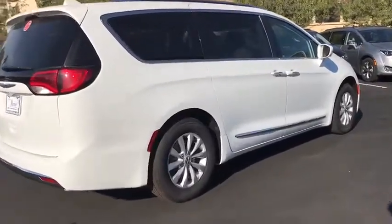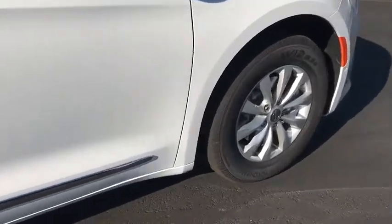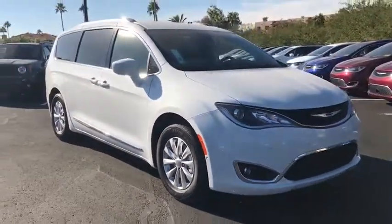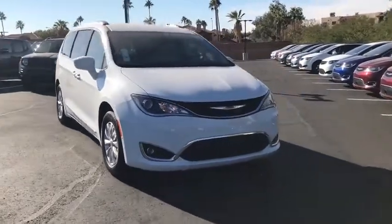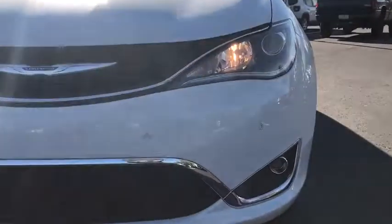Remote engine start, stability control, keyless entry, steering wheel audio controls, power liftgate, backup camera, traction control, anti-lock braking system, leather-wrapped steering wheel, Bluetooth, power steering, adjustable steering wheel, cruise control, auto-dimming rearview mirror, keyless start, floor mats, aluminum wheels, four-wheel disc brakes, climate control.